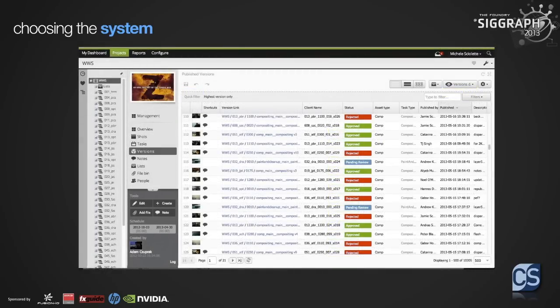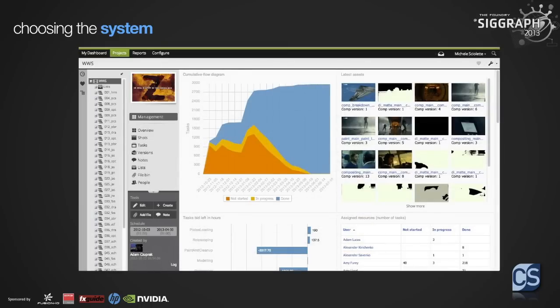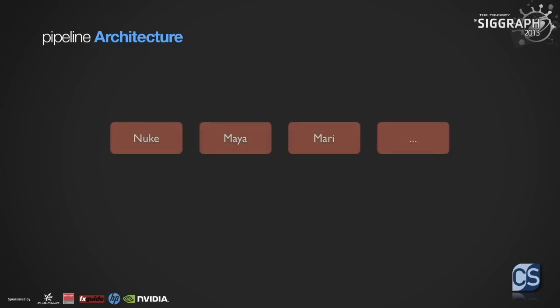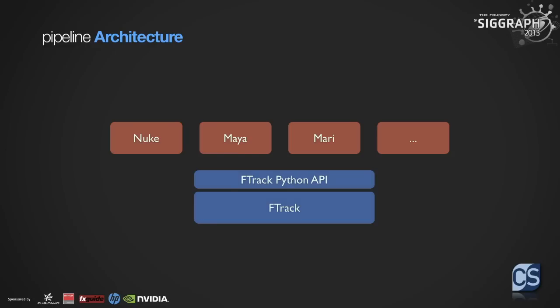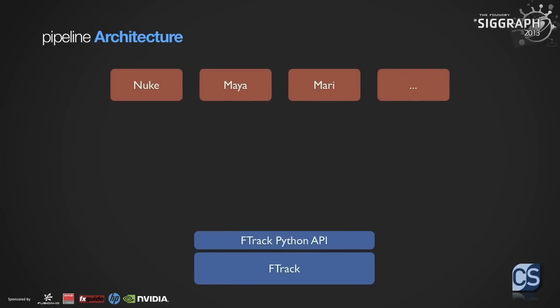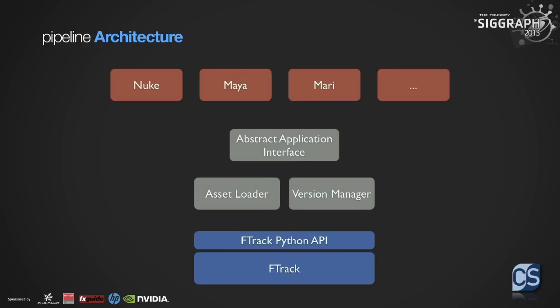So about a year ago, we decided to embrace FTRACK as the underlying system for our production tracking and asset tracking. At this point, we made our mind. We knew we wanted FTRACK to be the underlying structure, and we wanted to have all our applications to talk directly to FTRACK. But what we didn't want is have a straight connection from each individual application into the FTRACK database. So we decided to introduce an additional layer that we called application abstract interface that would allow us to transfer all the information within from FTRACK to the application going through a common interface.